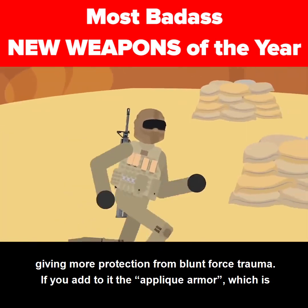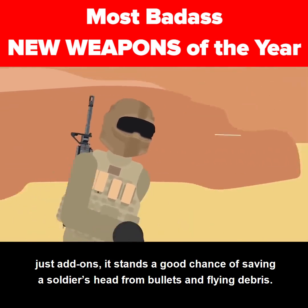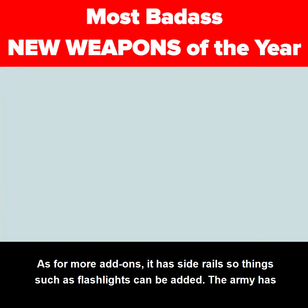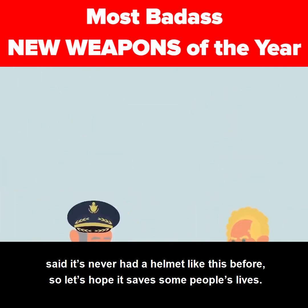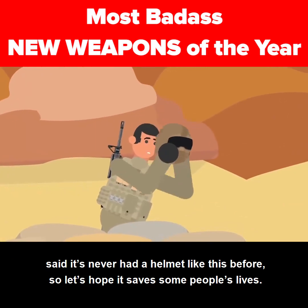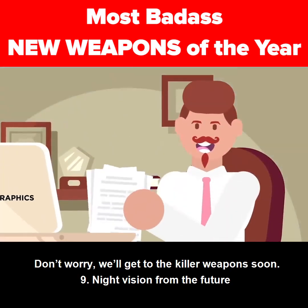If you add to it the applique armor, which is just add-ons, it stands a good chance of saving a soldier's head from bullets and flying debris. As for more add-ons, it has side rails so things such as flashlights can be added. The Army has said it's never had a helmet like this before, so let's hope it saves some people's lives. Don't worry, we'll get to the killer weapon soon.